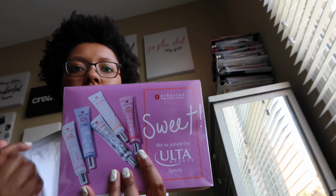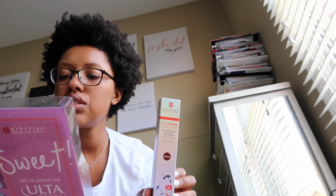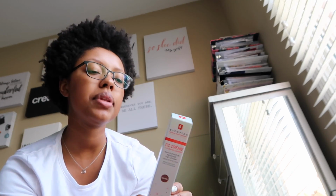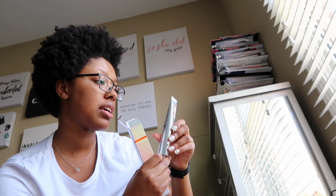And then the last thing I got is from Herborian. I don't know if I said that correctly. I already took it out of the package, but I didn't look at each product specifically. So they just launched in Ulta, which is so exciting. Ulta is one of my favorite places to shop. The first thing that I got is a CC cream. It's a high definition radiance face cream. It's in the shade Caramel, and their CC cream has color matching pigments to transform to match your skin tone for an easy, all natural looking bright and happy complexion. Let me know if you guys want a review of this and I will do that for you guys. I haven't heard anyone talking about this specific product, so I can't wait to try it.